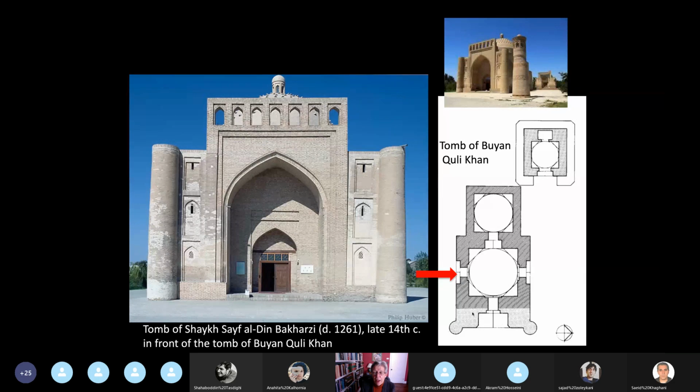Excavations show that the bigger tomb was rebuilt over the foundation of the little tomb. So we think that the big tomb of the sheikh is late 14th century and the little tomb of Buyankuli Khan is around 1358.